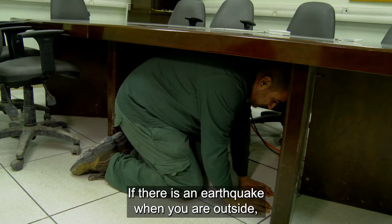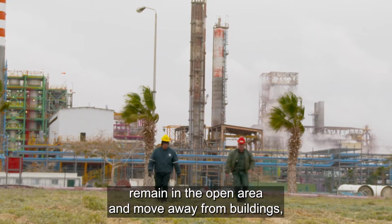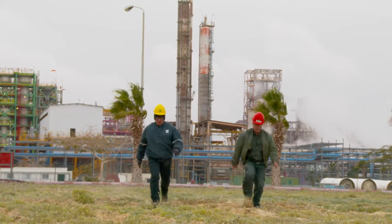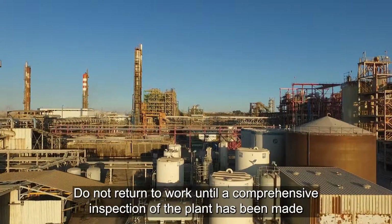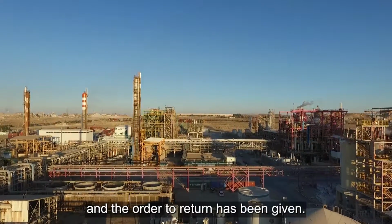If there is an earthquake when you are outside, remain in the open area and move away from buildings, piping bridges, and power poles. Do not return to work until a comprehensive inspection of the plant has been made and the order to return has been given.